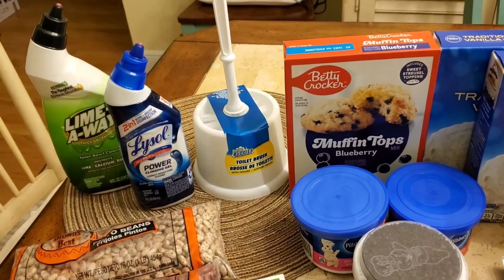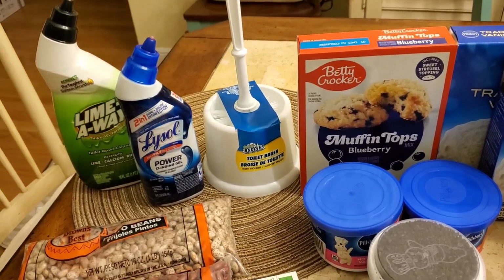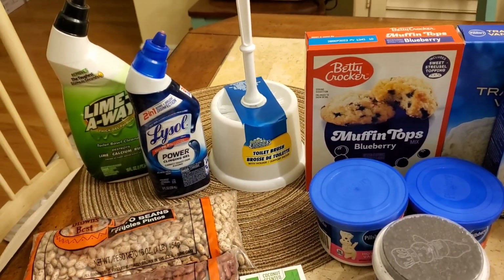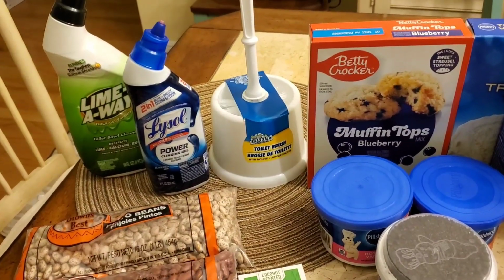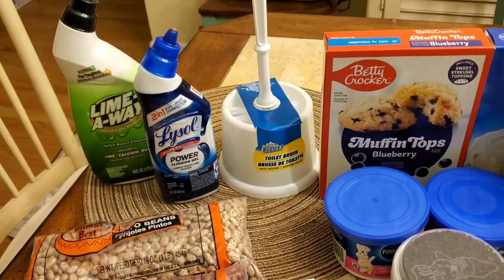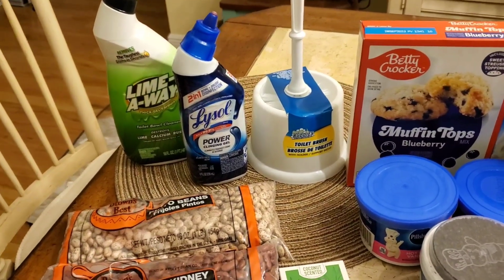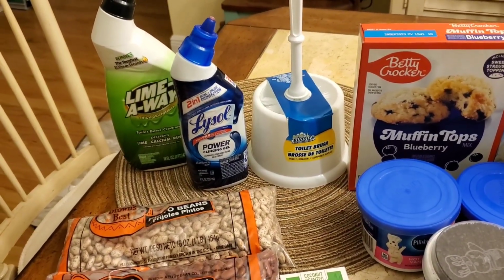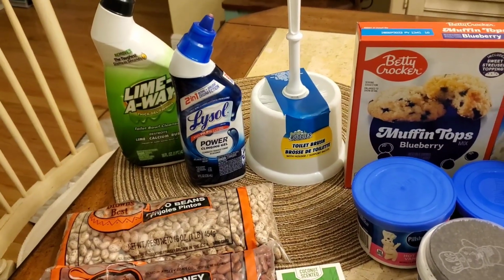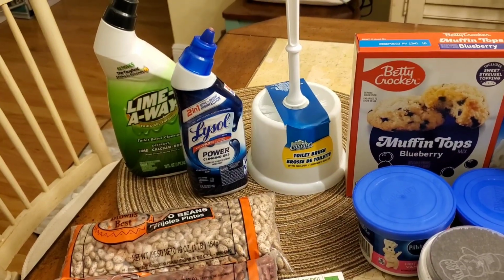I ran out of the toilet bowl cleaner that I usually get at Walmart, and I've been trying to use a homemade version. It's not quite cutting it with the hard water that we have. And so I decided to try these 2 different toilet bowl cleaners from Dollar Tree. Lime-A-Way, I've used that one before. I think it works okay, pretty good. And the Lysol. So I just got these small bottles for $1.25. Give them a try. I figure I'll keep one in each bathroom.